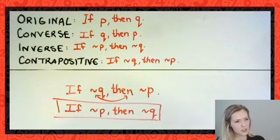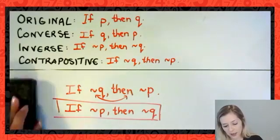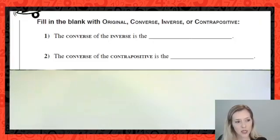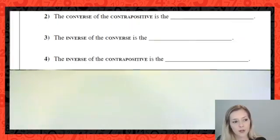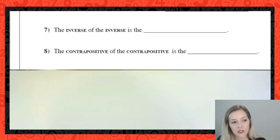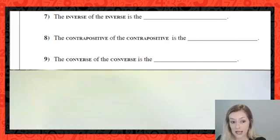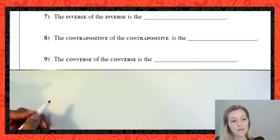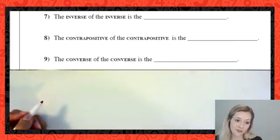All right, let's do 2 more together. I'm going to jump to the bottom of that sheet, that page, because I have a few more things I want to look at today before we end off. So I'm going to scroll down to the bottom and show you questions number 8 and 9. So there are 9 of them. Again, I really challenge you to think of them, especially if you're super comfortable with all the content we've seen up until now. Number 8, the contrapositive of the contrapositive.